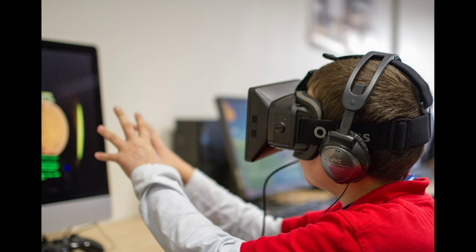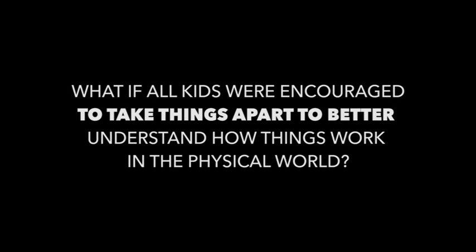There is no formalized system in place for learning through the deconstruction of objects, and never has it been more critical. Current generations understand and easily navigate digital landscapes while becoming increasingly displaced from the physical world. In secondary schools, lower performing kids are guided towards trades while advanced students move towards generalized higher education. What if all kids were encouraged to take things apart to better understand how things work in the physical world, and from there develop associations?